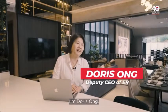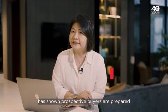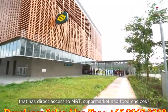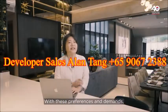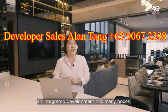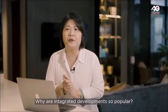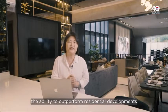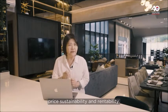Everyone, I'm Doris Ong. Are you aware that recent research has shown prospective buyers are prepared to pay more for property that has direct access to MRT, supermarket and food choices? With these preferences and demands, an integrated development ticks many boxes and is always sought after among buyers. Why are integrated developments so popular? One main reason is the ability to outperform residential developments in terms of capital gain, price sustainability and rentability.